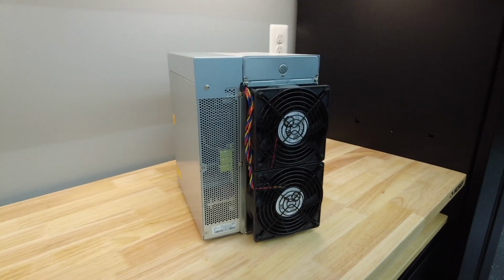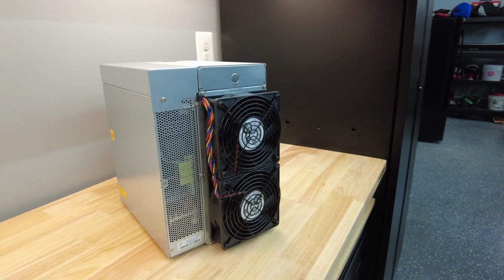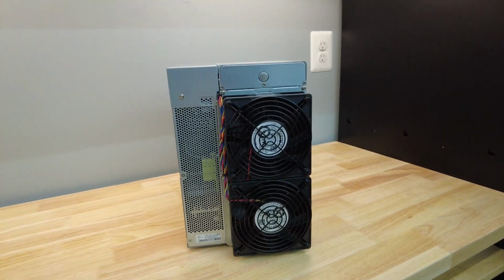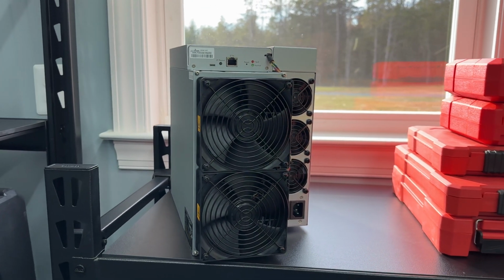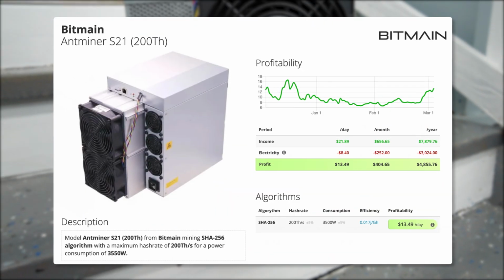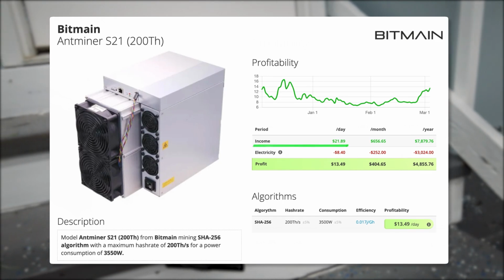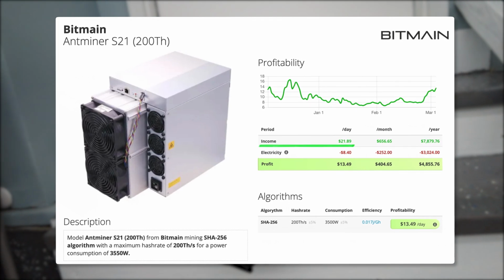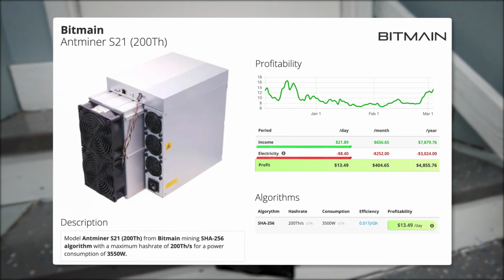I'm not quite sure, still doing research, but the bottom line is Antminer S21s feel very much like an overclocked Antminer S19 XP, as far as their power consumption and efficiency, but they have leading density going for them. These are very profitable miners. They're mining about $22 a day in Bitcoin before your electricity bill, and it only costs me $8.40 to run these per day right now.